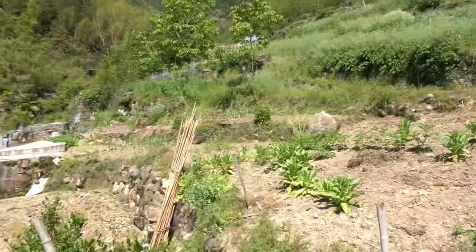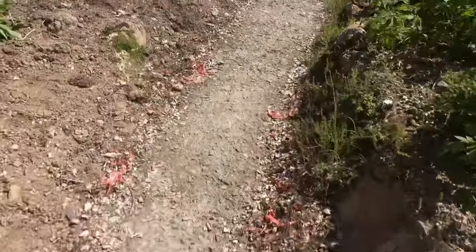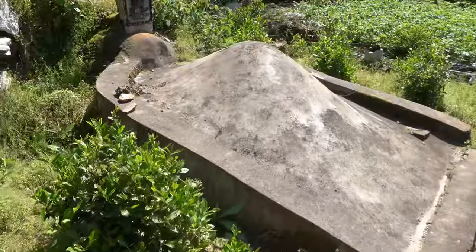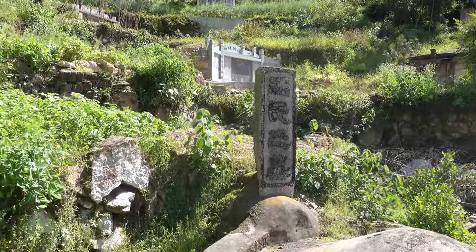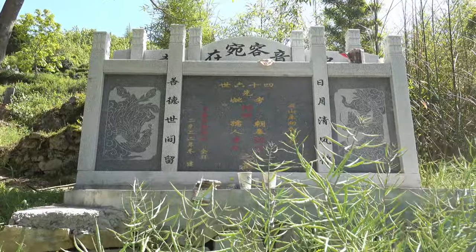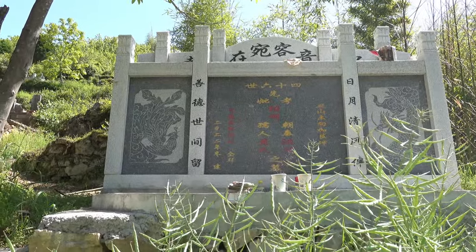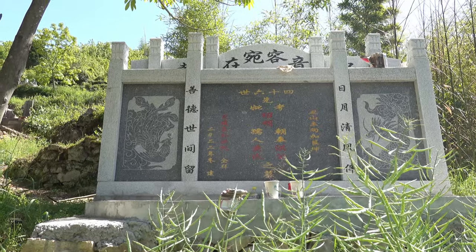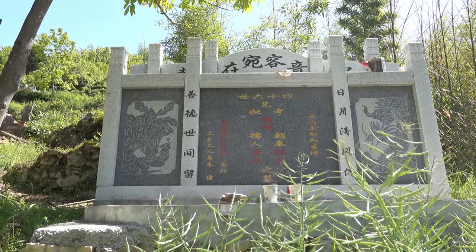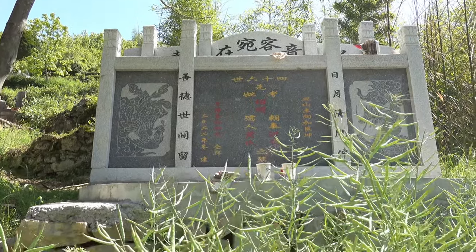Wow, it's super hot now. It's very common that people plant their vegetables and their crops on top of the tombs as well. Look, here you can see another tomb. This is quite an elaborate tomb. You can see on the left, there is a phoenix, and on the right, there's a dragon. The phoenix represents females, the dragon represents males. So this is probably a couple's tomb, a husband and a wife. How sad.